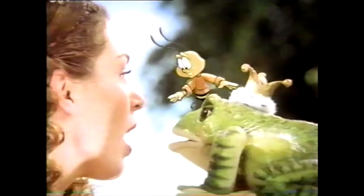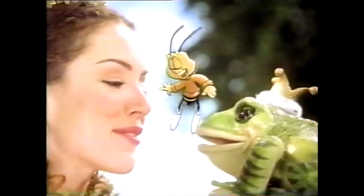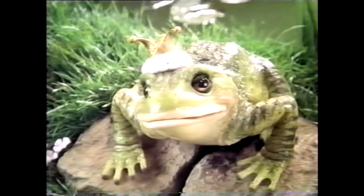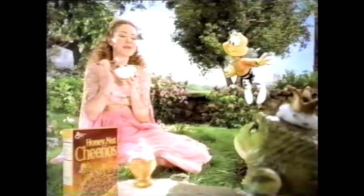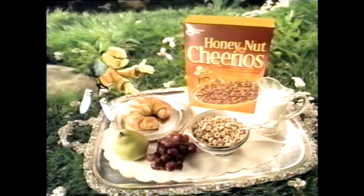Princess, what you doing? When I kiss this frog, he will turn into a handsome prince and we will live happily ever after. Wouldn't you rather have some Honey Nut Cheerios? But he's a prince. But who can say no to real golden honey in every O? Maybe we should just be friends. Honey Nut Cheerios, the irresistible part of this good breakfast.